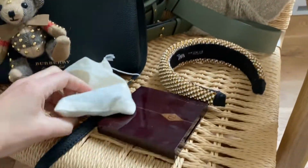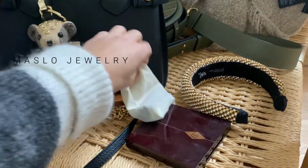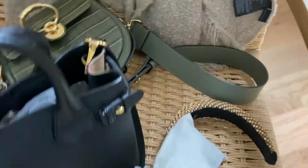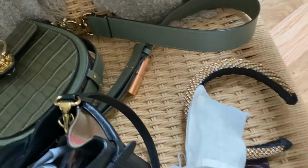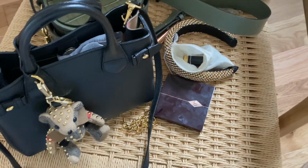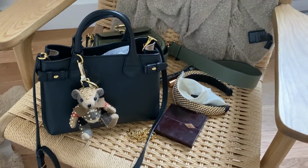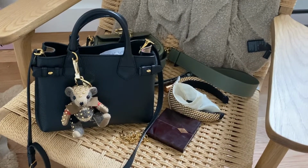Jewelry, this necklace from Maslow Jewelry, and I have the matching bracelets. Where is it? I can't see it. Well, it's not here. I'm gonna show you everything after. And this is my bag, being messy as usual. There we go. So I'm gonna go do the makeup now because we're shooting today, so I need to be a bit more presentable.